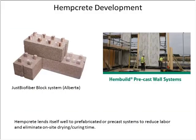For hempcrete to have a real impact on the market, various forms of prefabricating it will be important. And I'm really excited by the block system on the left there. It's called Just Biofiber. They're in Alberta, Canada, and they're a startup. So this is going to be their first year of production. We're hopefully going to be using some of their blocks on a project we're doing. And I think the brilliant part about their system is those embedded 2x2s are also the structure. So that's not a block that you have to frame into your wall. It's stacked, and you're getting the structure and insulation all in one.